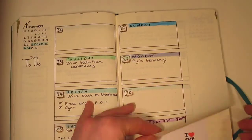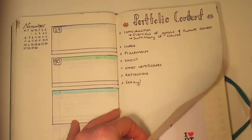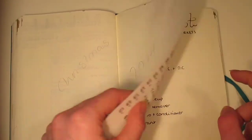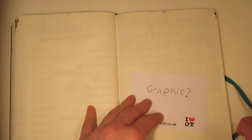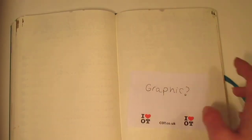Yep, that's pretty standard. Again, I was on holiday for this week, so I didn't fill it in. That's just something to do with uni. This is a Christmas presents list, which I will be filling in. And the packing checklist, I'm going to add some colour to this for the holiday that I just went on, which was lovely. And then, for some reason, I've got 2 blank pages, and I'm not sure why.